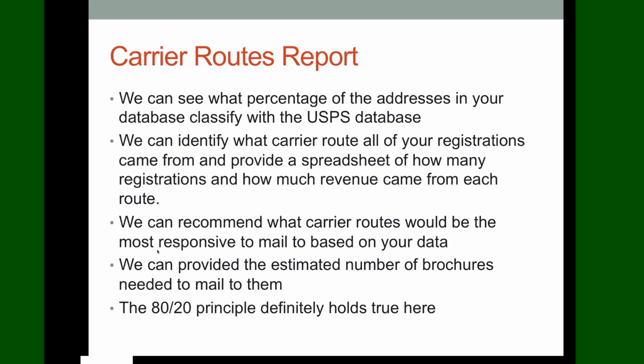So our ability to identify these routes for you can be really helpful. Part of this report is we are going to identify routes that you potentially can mail to, and we'll rank them for you. And the 80-20 principle we talked about really holds true here. We always find that generally between 10 and 20% of the total carrier routes that registrations come from for you generate 80% of your business. So you can reach that 80% by sending out far fewer brochures than mailing to a full zip code.